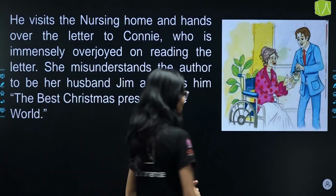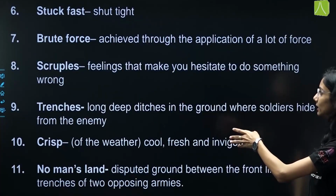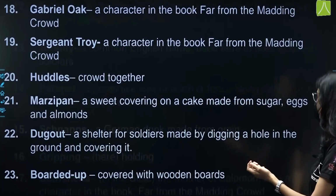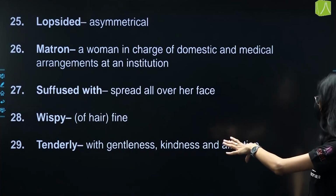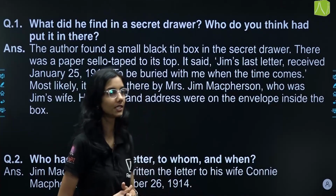Very nice story, and we also have word meanings. So when you read the chapter, if you don't know the meaning of any particular word, you can look and find all these words here. So we have all the words. Now let's discuss the question answers. Let's discuss a few question answers from the chapter.